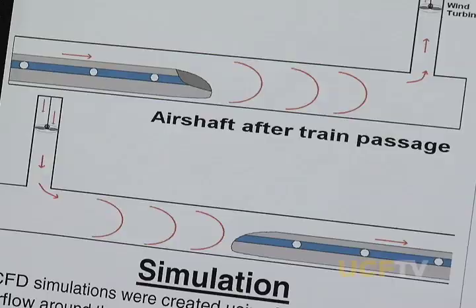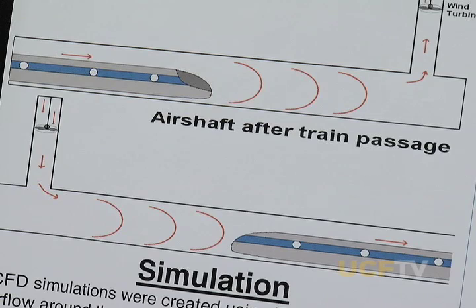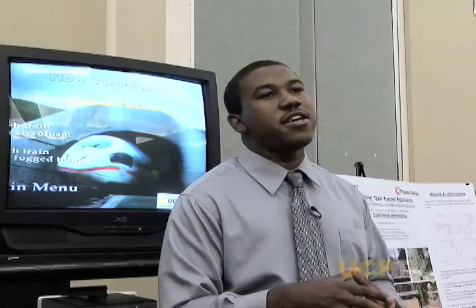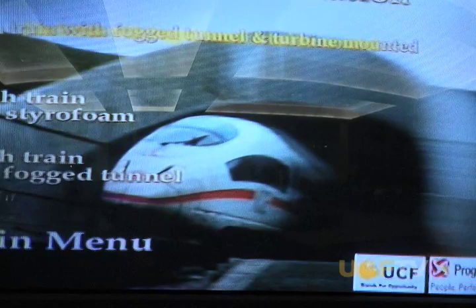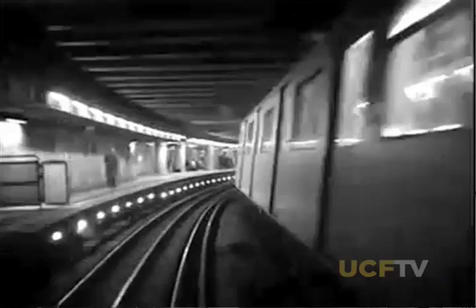So our idea was to actually install wind turbines inside of the ventilation shafts and to see if we could actually harness energy so that we can actually put energy back into the grid. What we did was we used a scaled down experiment where we were able to actually launch our train models up to 165 miles per hour, true speed.